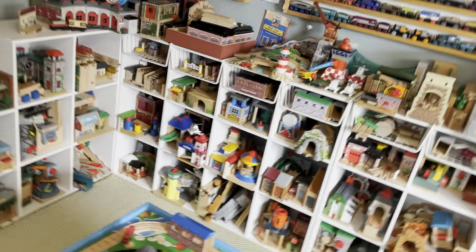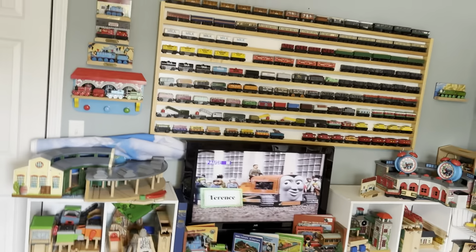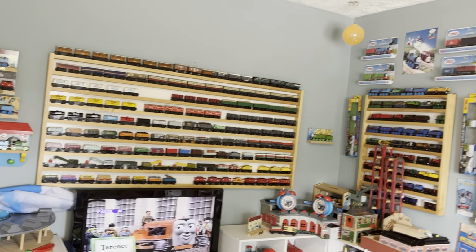I might put some shelves in here for extra duplicate destinations. I'm not going to get rid of them or anything, but it would be nice just to have some more room. So, yeah, that's pretty much it.